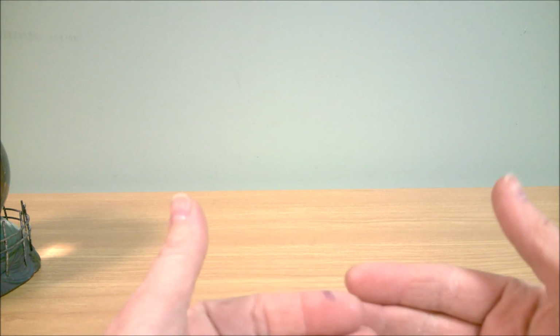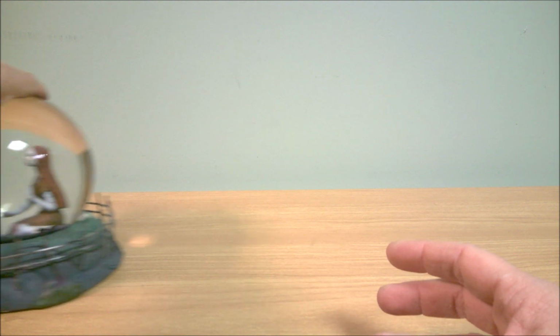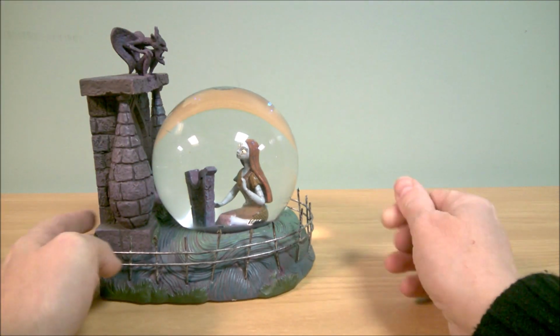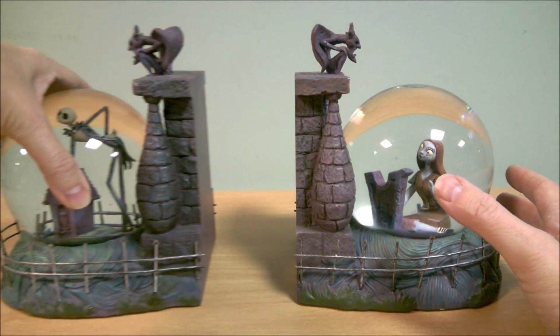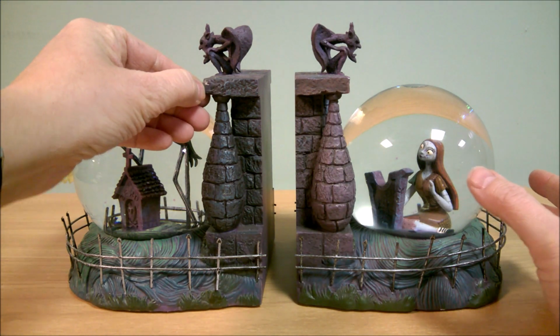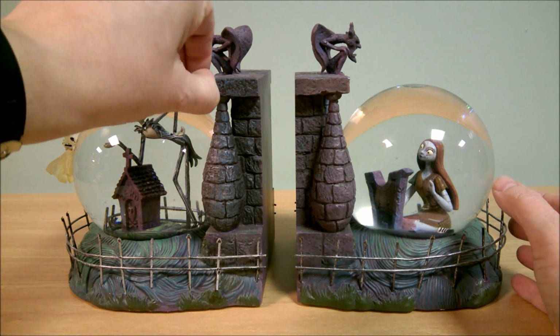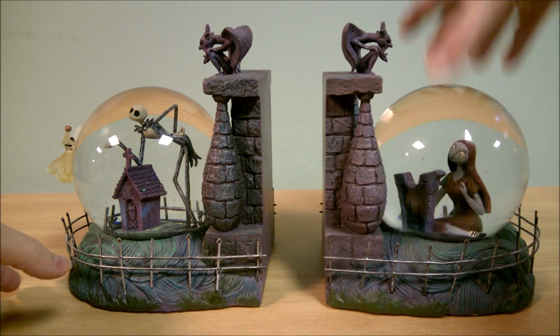And now we're going to go to 2006. So that was all the snow globes for 2005. It was just the set of seven that are all similar that you had to purchase separately. And then in 2006, the following year, they came out with some bookend snow globes. And these did come together. I've had these since 2006, so it's been a while. I'm pretty sure these came together.